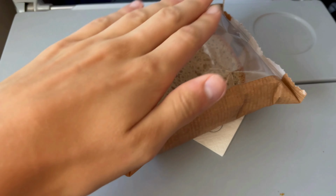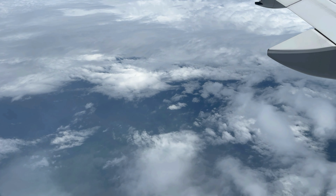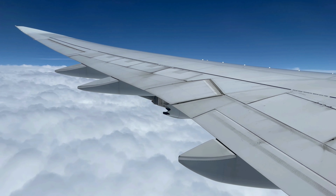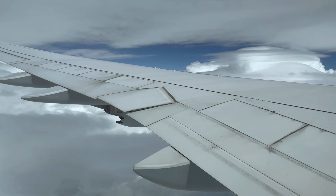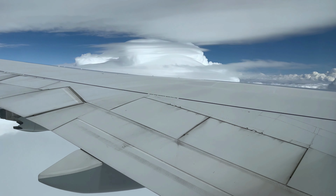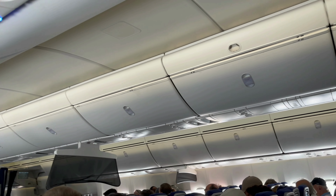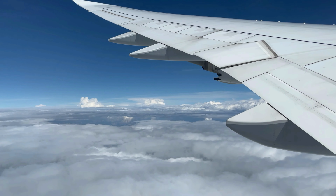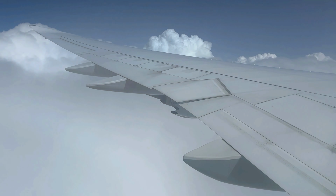Before we began the descent, the crew handed out a small sandwich, which is pretty decent. As we descended towards Newark over upstate New York, we hit quite a bit of turbulence from some nearby thunderstorms.